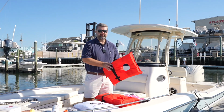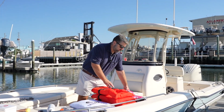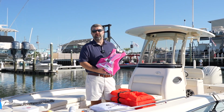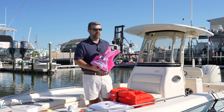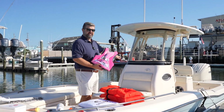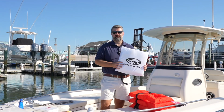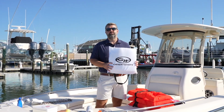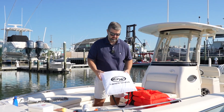Starting with life jackets, you'll need to have a life jacket on board for every person. In addition to that, anyone under 13 is required to wear their life jacket while the vessel's underway, unless they are below deck. On this boat, the only area below deck would be in the head here. You'll also need a Type 4 throwable flotation device, and this needs to be easily accessible and out on deck so you can get to it in case you needed to deploy it or throw it to someone overboard.